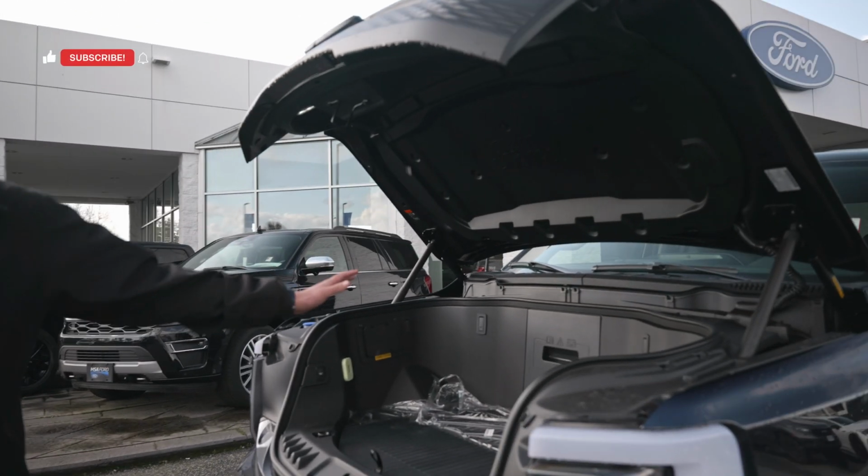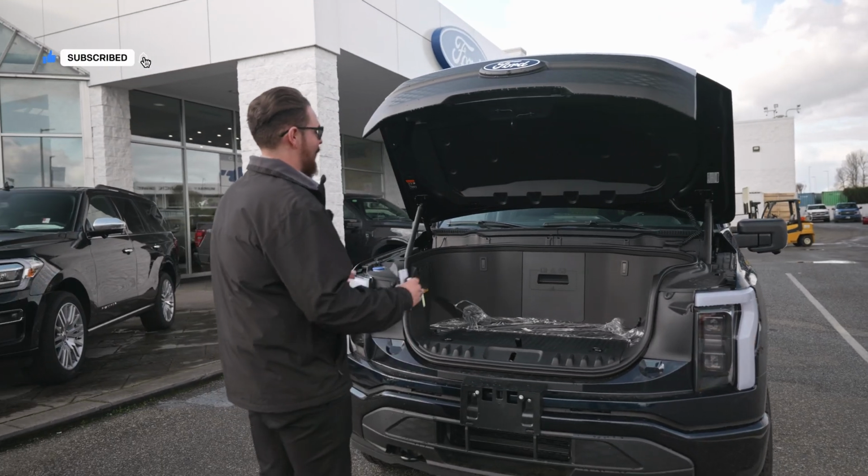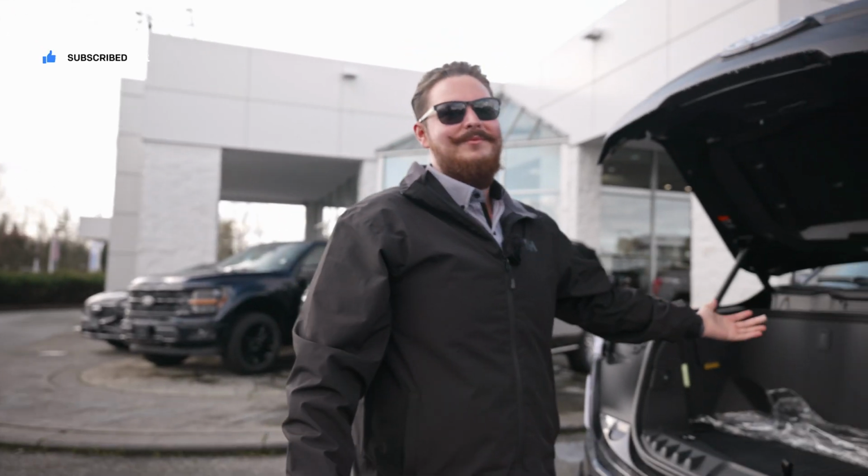They get 400 liters of capacity, 400 pounds of payload, and you got lots of great stuff in here. So I just love this space.